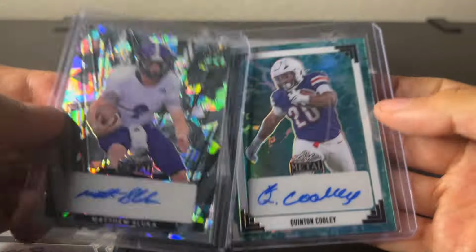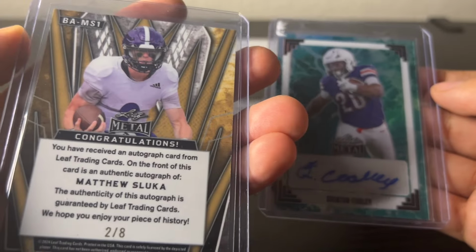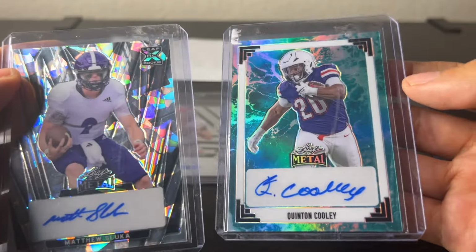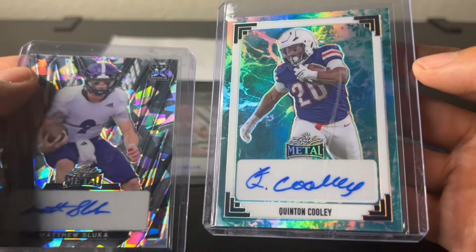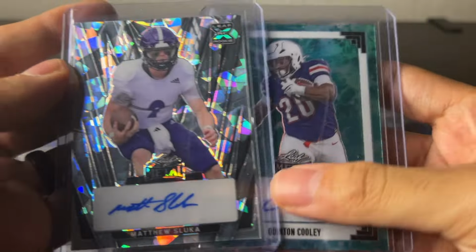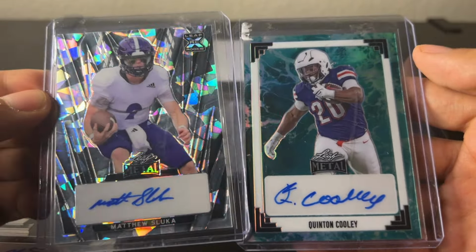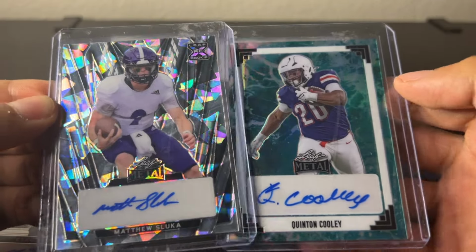What do we got here? Matthew Sluka, little crystal ice, 2 of 8. Quentin Cooley, nice little water parallel, I don't know what it is, 1991 design, 3 of 5. I think I paid maybe 10-ish bucks for the pair, 12 together, somewhere around there.